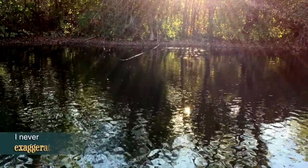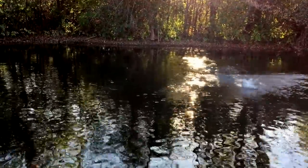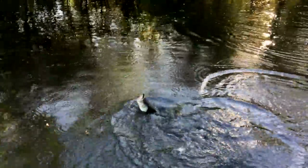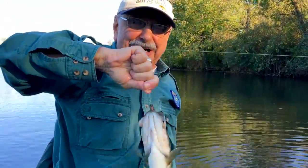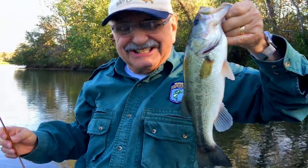It's been so hard to fish today. The winds are gusting at like 50 miles an hour. Oh, all right. About time I caught a bigger fish. 14¾ inches.